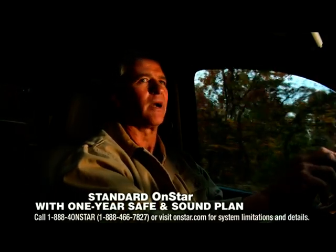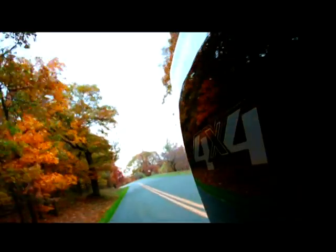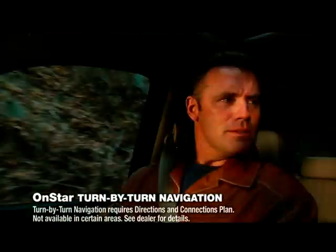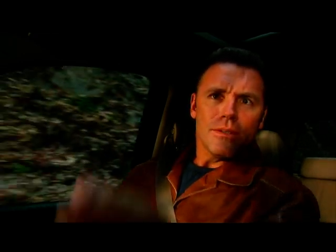Well, you know, every 2007 Silverado's equipped with OnStar. How's that supposed to help us with directions? You know, this year we added a new feature called OnStar turn-by-turn navigation. You want to try it out? Sure. Push the blue button. Okay.